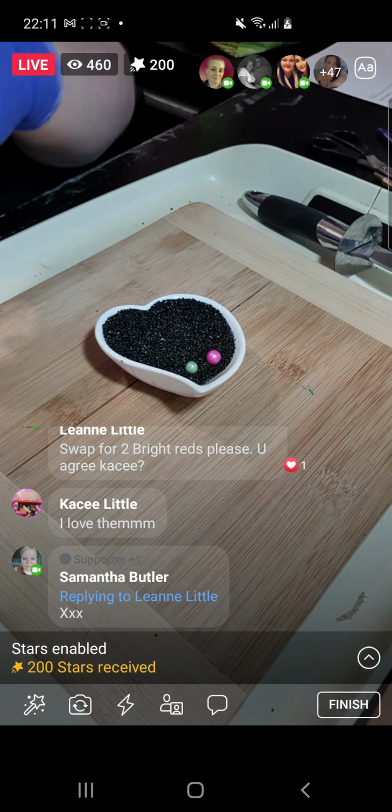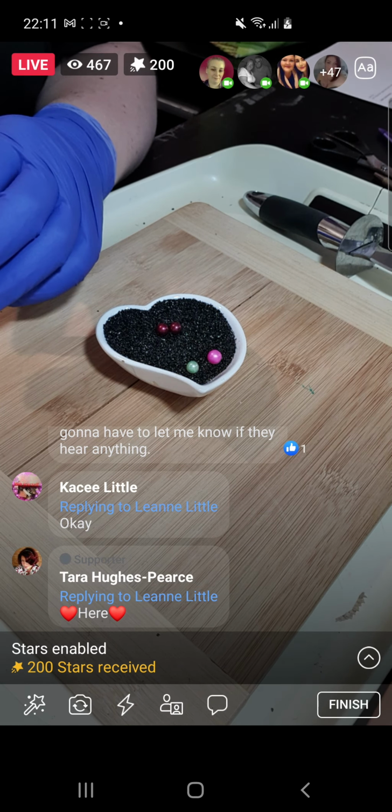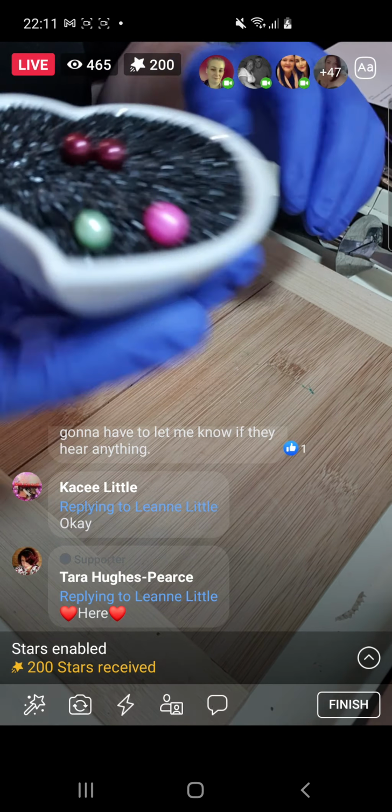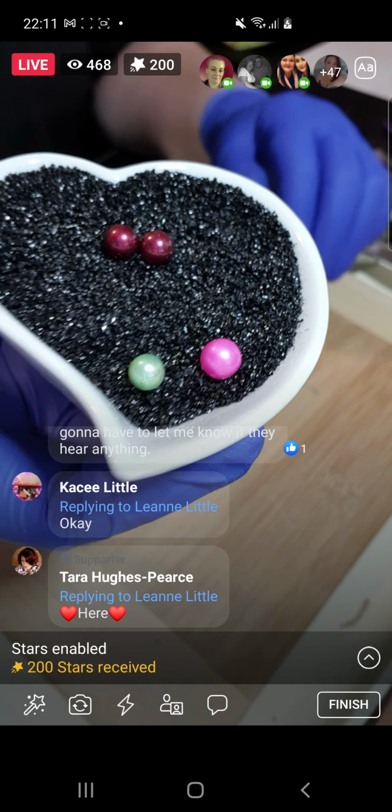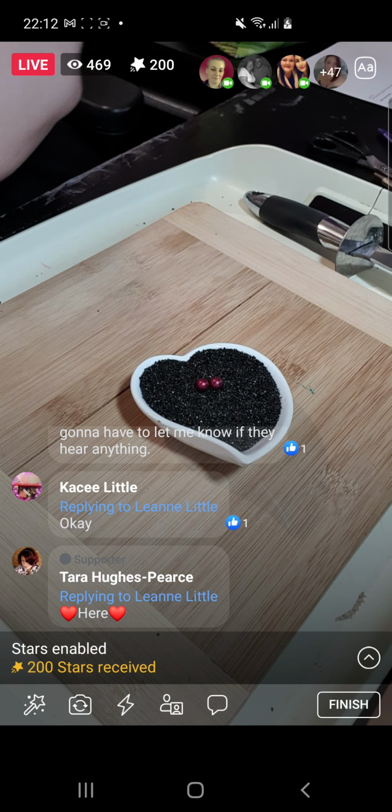Swap them both for bright red. Have a look here. Are you happy with these ones here? Perfect, Leanne. Perfect. Okay, so let me just bring you back up again and pop these in here.